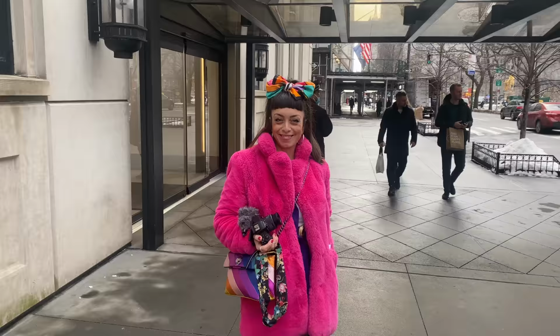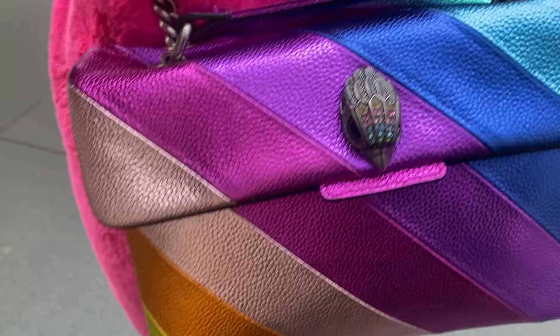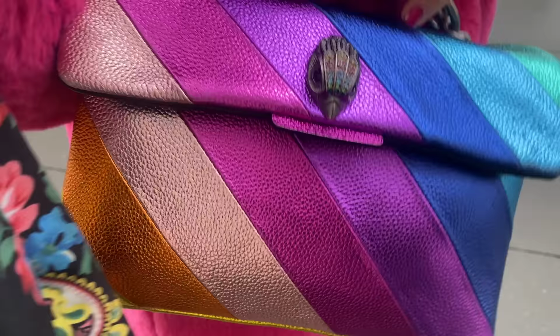All right, we have a fantastic woman over here. We are on Fifth Avenue. And your bow is beautiful. It matches your handbag. Which I love. Let's start with the handbag first. It's a Kurt Geiger. And I love the rainbow colors. I love this little, what type of animal is this even? It looks like a bird. Like an owl, but it's not. It's stunning. I love the details of that.